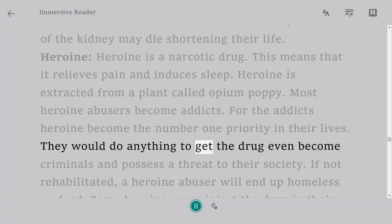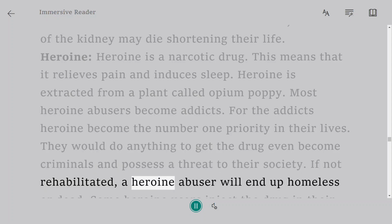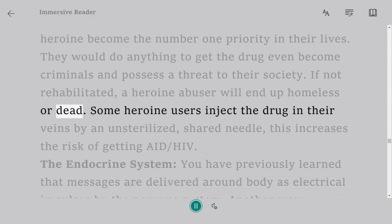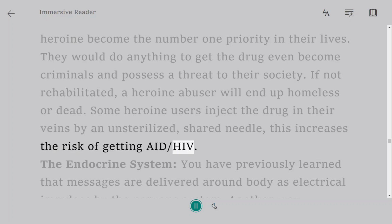They would do anything to get the drug, even become criminals and pose a threat to their society. If not rehabilitated, a heroin abuser will end up homeless or dead. Some heroin users inject the drug in their veins by an unsterilized, shared needle. This increases the risk of getting AIDS/HIV.